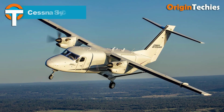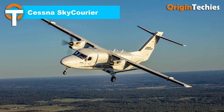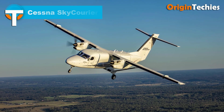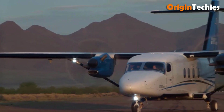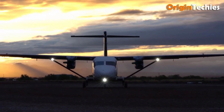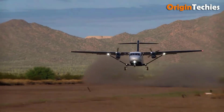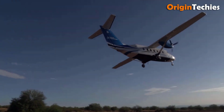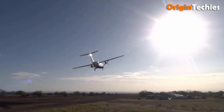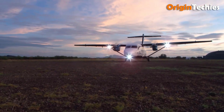Cessna SkyCourier. The Cessna SkyCourier is a versatile twin turboprop aircraft designed for both passenger and cargo operations. It offers a maximum payload of 5,000 pounds and can accommodate up to 19 passengers. The aircraft features a spacious cabin with large windows, providing passengers with ample legroom and comfort. Its high-wing design and large cargo door facilitate easy loading and unloading, making it ideal for various operational needs.